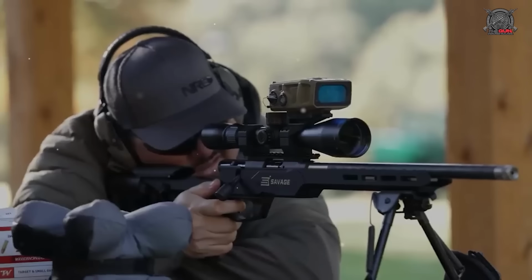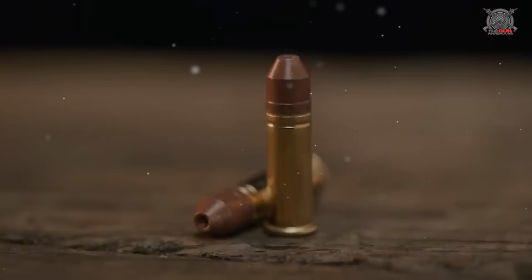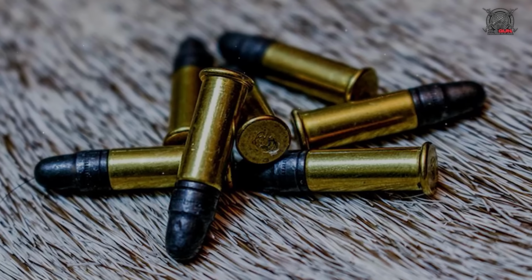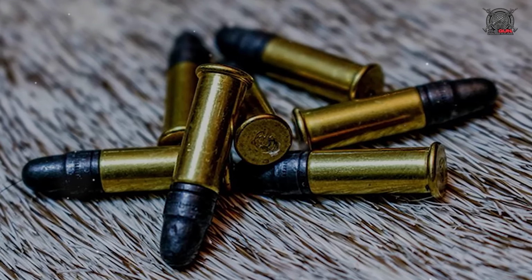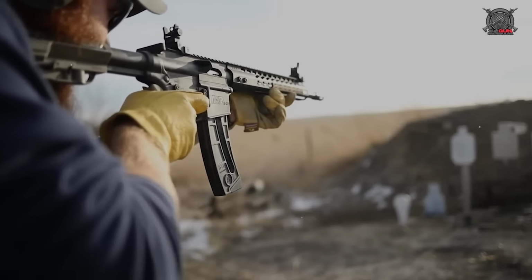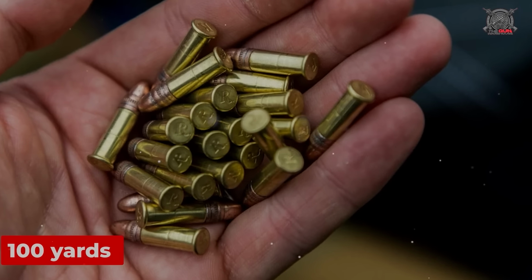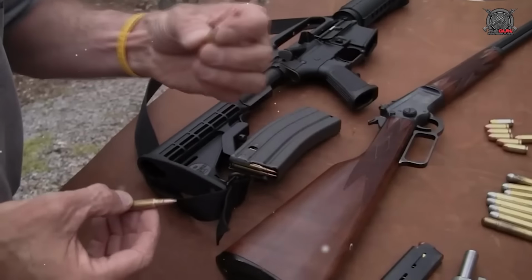Controlled testing showed that the same premium match-grade .22 LR ammunition experienced velocity shifts of approximately 55 feet per second for every 20-degree Fahrenheit change in ambient temperature. That translates to nearly 3 inches of point-of-impact shift at 100 yards between a cool morning and warm afternoon, enough to miss a small game target entirely.